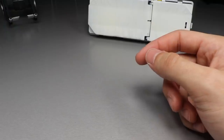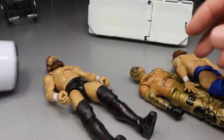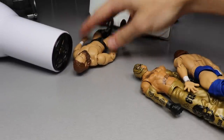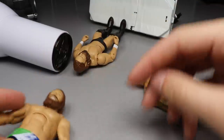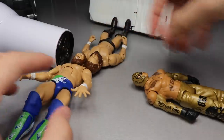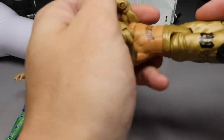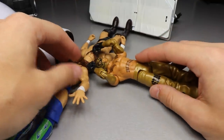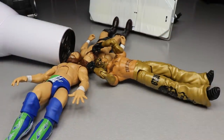Guys, what we're going to do is heat up these Daniel Bryan head sculpts, not only at the same time, but we are going to... God, I hate this godforsaken bullcrap. All right. We're going to put this here. We're going to take the Elite 68 and put that right here. Hopefully that works. And then we're going to try and heat up these hands and arms of Rey Mysterio at the same time. Don't know how well this is going to go, but you know what? F it.